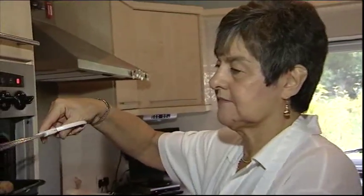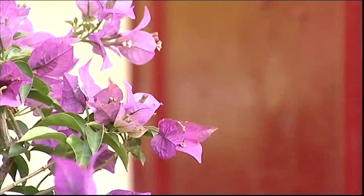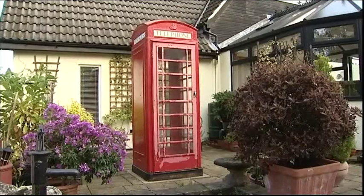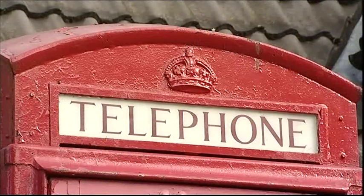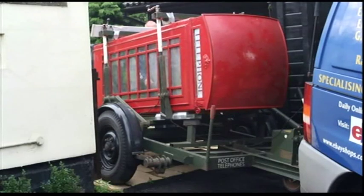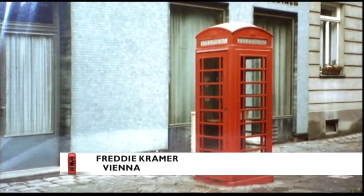Lynn Patterson runs the Fen House B&B in the Suffolk village of Pakenham. She also has something strange in the garden. Yes, a red telephone box. It cost £1,100 and it took some shifting, but Lynn loves it. Is it a talking point for guests now? Yes, especially the ones from overseas. The guests love it, and they want their picture taken in front of it. Especially the Americans find it fascinating. People do like taking photographs of red phone boxes.